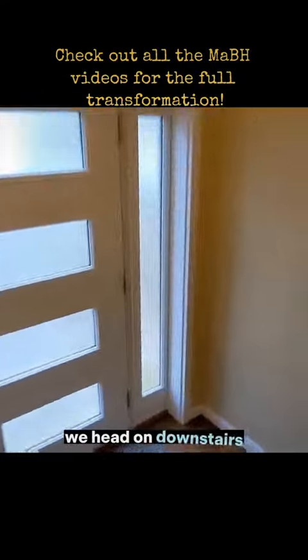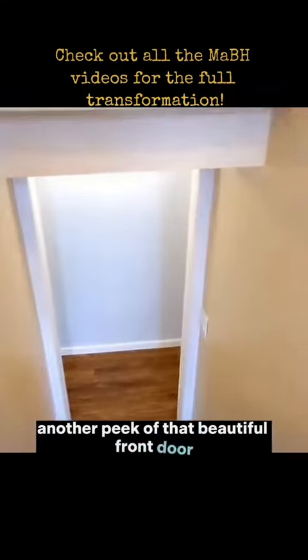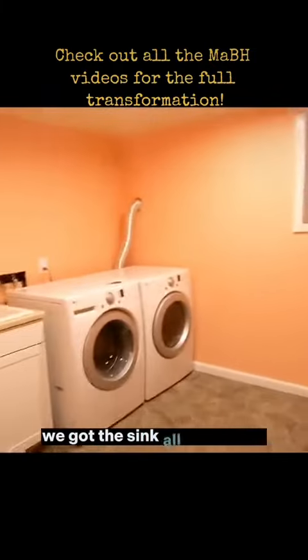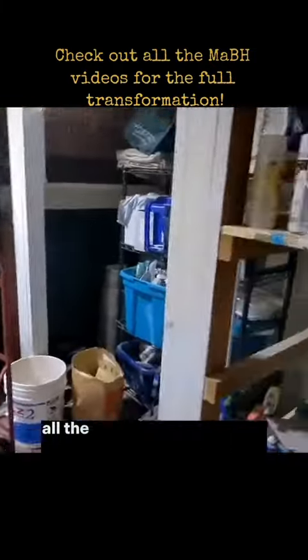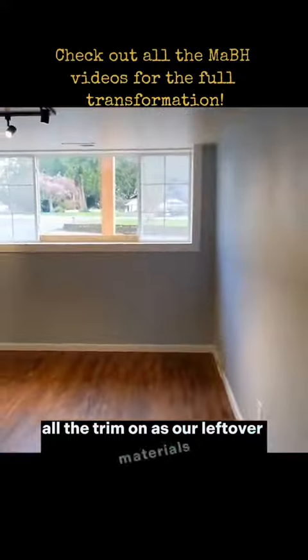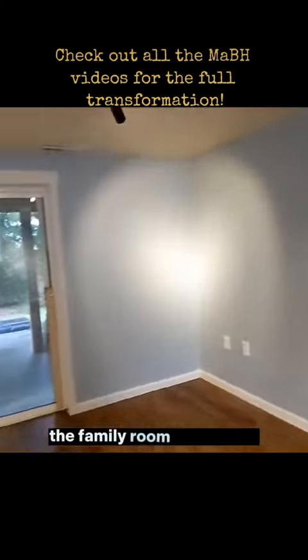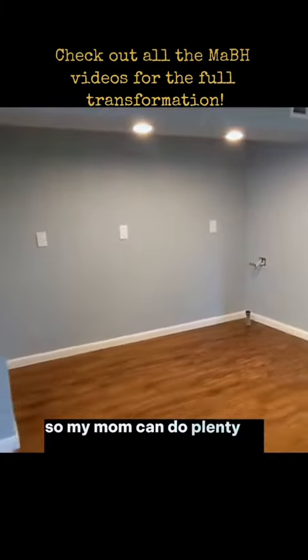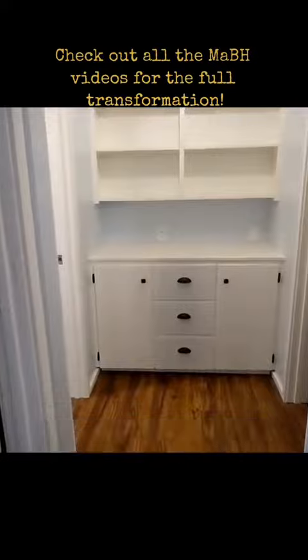We head on downstairs, another peek at that beautiful front door, and all the beautiful flooring. In the laundry room here, we got the sink all hooked up, the washer and dryer, all the trim on. There's our leftover materials. The family room down here with the track lighting so my mom can do plenty of sewing. Later, a little kitchenette will go in there when we have extra funds available again.